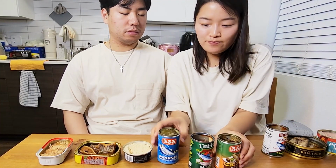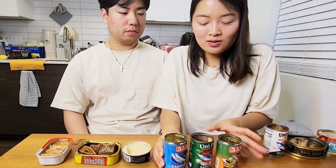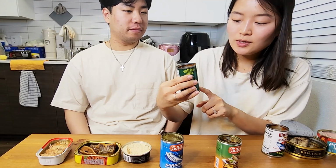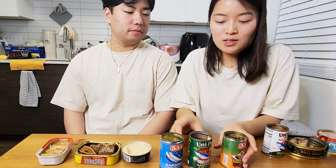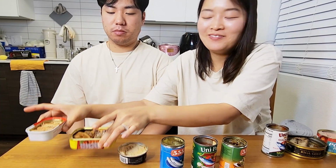These three, I would say it's okay. Sardine, first time, I will recommend this if you want to try sardines but not too sweet, not too strong. If you like smoky flavor, I will recommend this. Out of 10, I would say 5 to 6. These three, over 8. Wow. Yeah. This one definitely over 8.5 for me.